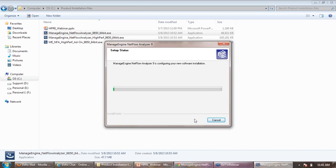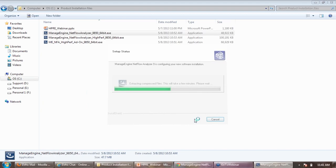In the first step, the InstallShield and the license agreement, just press Yes, that is, you're accepting the license terms and conditions, and you're going to select the Netflow Analyzer installation path. I'm going to install it on the C drive. Okay, let me choose a different drive.